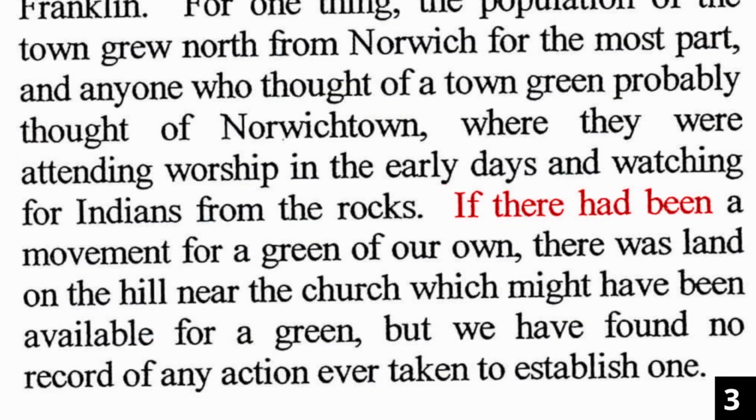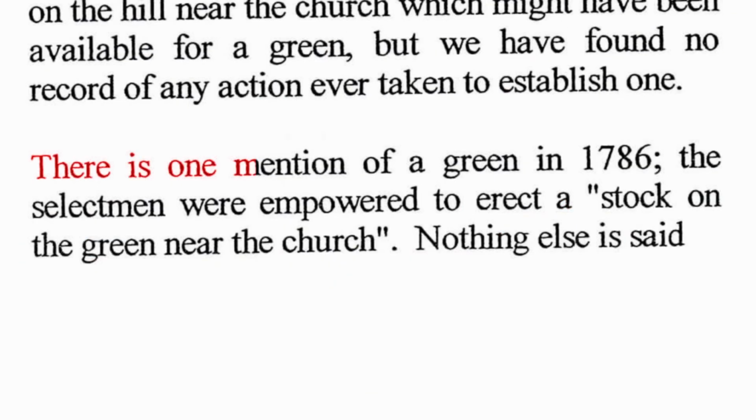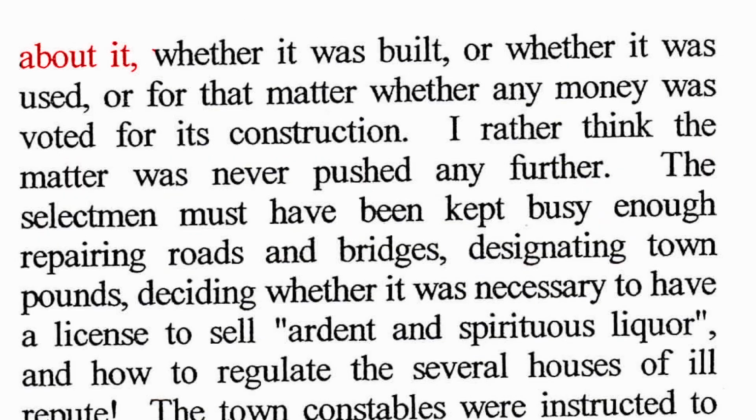If there had been a movement for a green of our own, there was land on the hill near the church which might have been available for a green, but we have found no record of any action ever taken to establish one. There is one mention of a green in 1786. The selectmen were empowered to erect a, quote, stock on the green near the church, end quote. Nothing else is said about it, whether it was built, or whether it was used, or for that matter, whether any money was voted for its construction. I rather think the matter was never pushed any further.